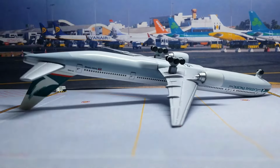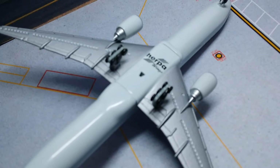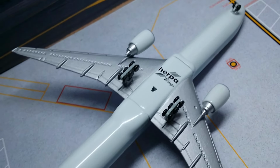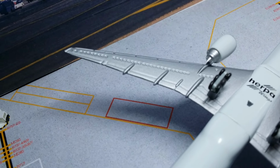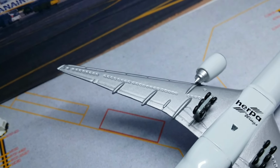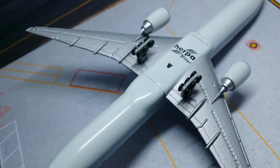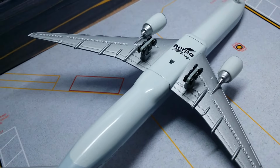Let's take a look at the bottom. You can see that it does come with a hole for the stand, so that's nice. And it says Herpa in the middle, or Herpa wings. And then we have this really interesting riveting going on the wings. Let's see if I can focus this a little more. Yeah, right there. Not sure if it's supposed to be like that on the bottom of a 777. So, it's interesting. Trailing edge fairings are done pretty well.